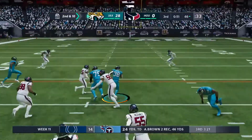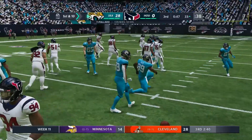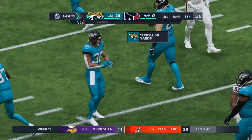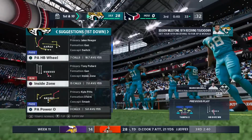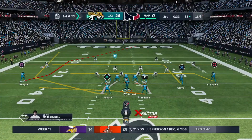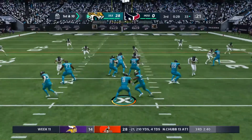Now a give here to Pollard. And he's corralled, but not before getting it inside the 35. 12 yards there and a first down. Now, this is an example of breaking down a defense because on a lot of these runs, he's getting past the point of attack, and guess what he's doing? Forcing the secondary guys to have to make a lot of tackles.